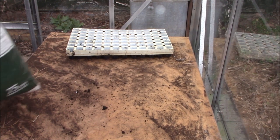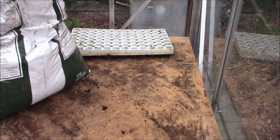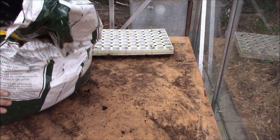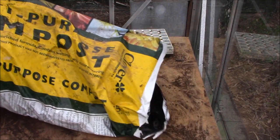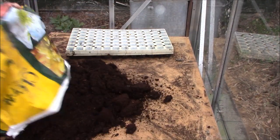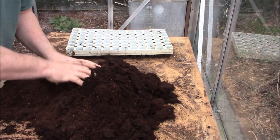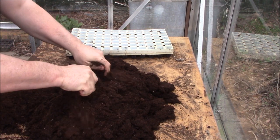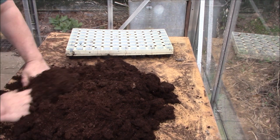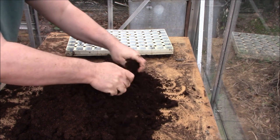Now this is the clover compost. Now this compost has been in the greenhouse all winter, so it's reasonably dry. So I'm just going to get some compost out like that. Sorry, the table's moving a bit. Right, so I'm just going to break it up. Now this compost is ideal for vegetables. This is the one I always use.